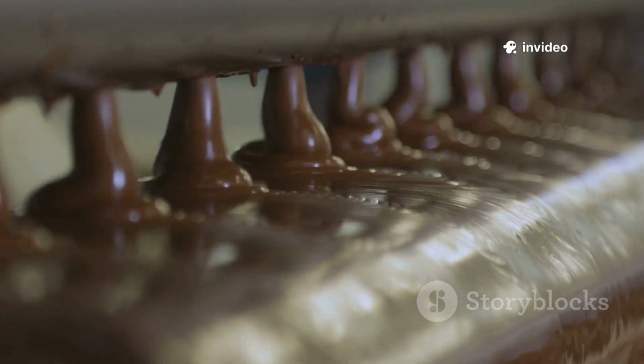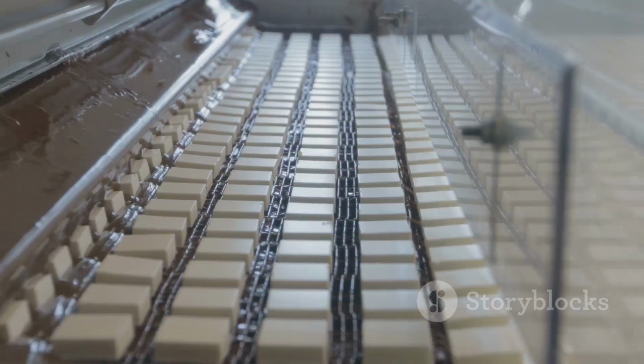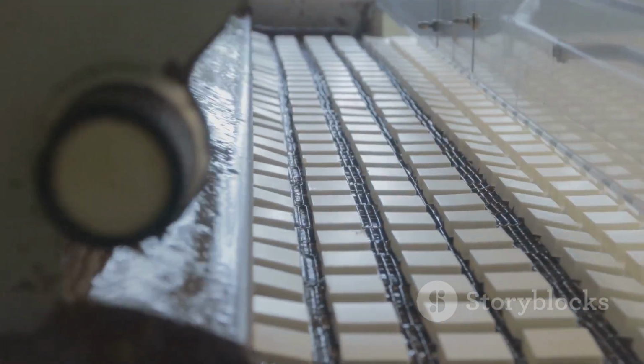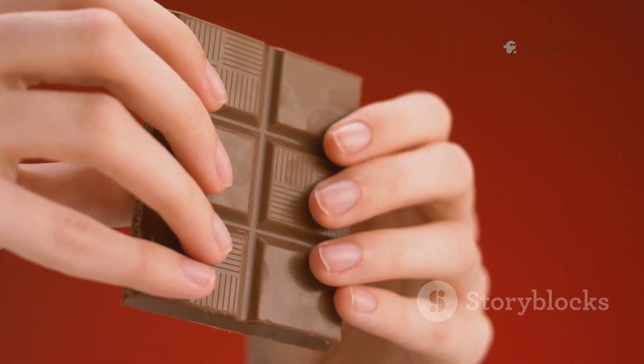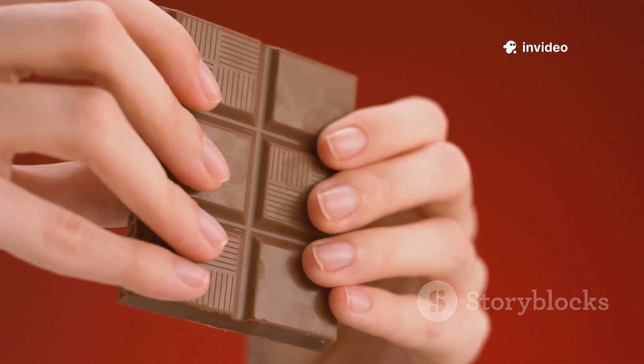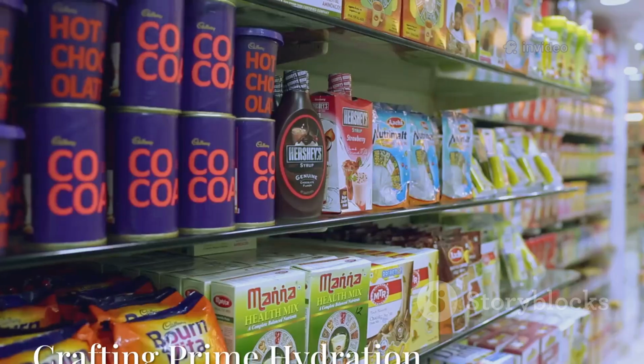After cooling, the bars pass under a waterfall of melted chocolate, coating every inch. A final chill hardens the chocolate shell. Each bar is wrapped and boxed at lightning speed. The result? A perfectly balanced treat, every single time. That's the magic of the Snickers assembly line.